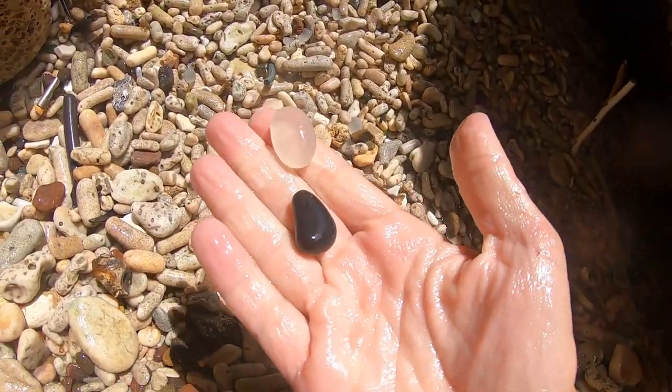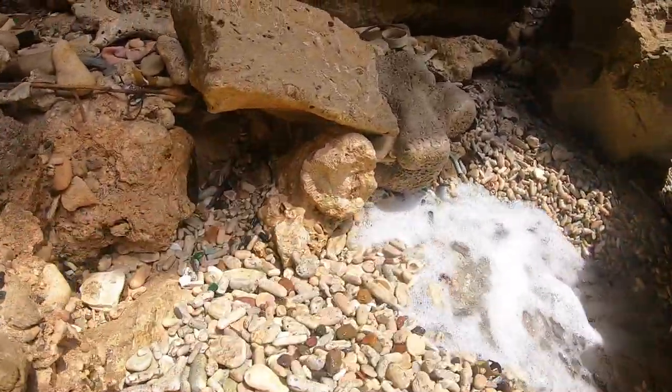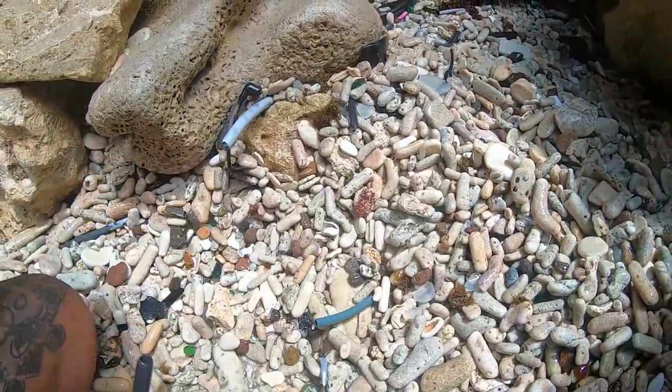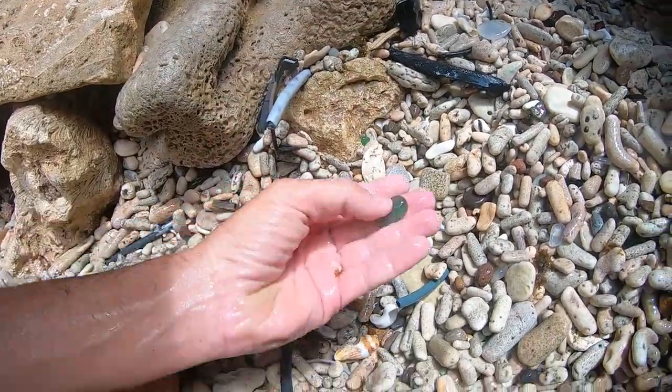Dang, just perfect pieces. Insane. This is a very rare type of sea glass beach. Most glass beaches I go to do not have this quality of pieces. They're just so well worn. It's really amazing. Feel super lucky to be here.